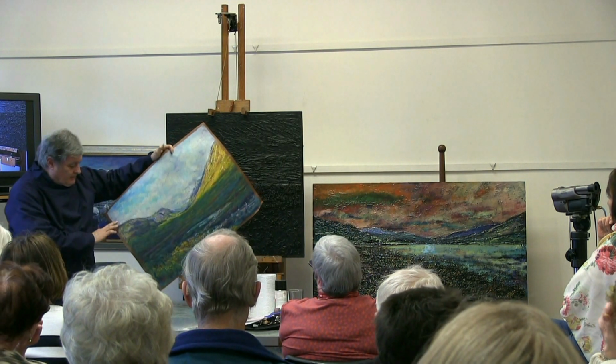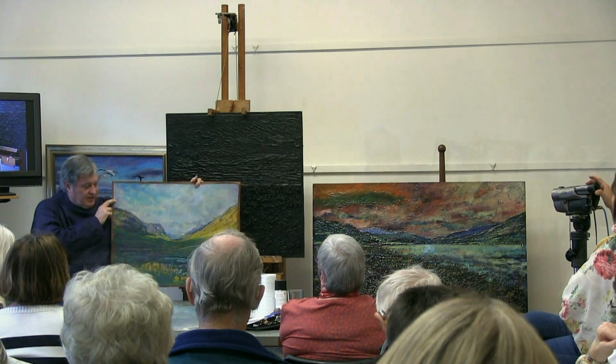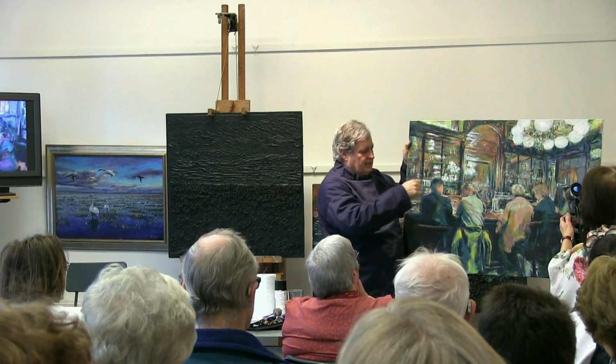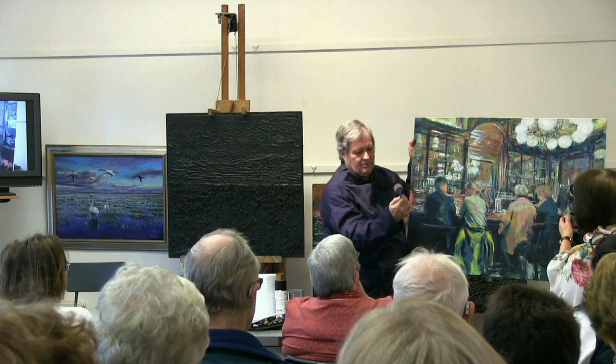Nice big one again, demonstrating again the unison pastels. But this is the block and blend method. You see the much softer effects we can get. The whole series of my secret scenes. And I work up very, very loosely with the sponge roller. And it's surprising just how much detail you can get with the sponge roller.